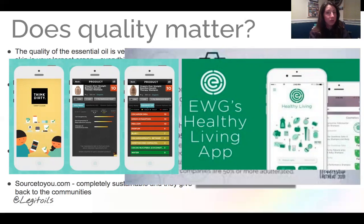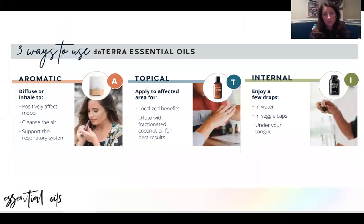It's really eye-opening when you start scanning some of the products that you may already have in your home, or if you're out at Target and you're like, oh, I need to pick up some more soap, and you look and you can see what ingredients are in there that you really shouldn't be using on your body. It's crazy. All right, so getting back to oils, there are 3 main ways to use the oils. So it's aromatic, topically, or internally. We again are speaking specifically about doTERRA here.